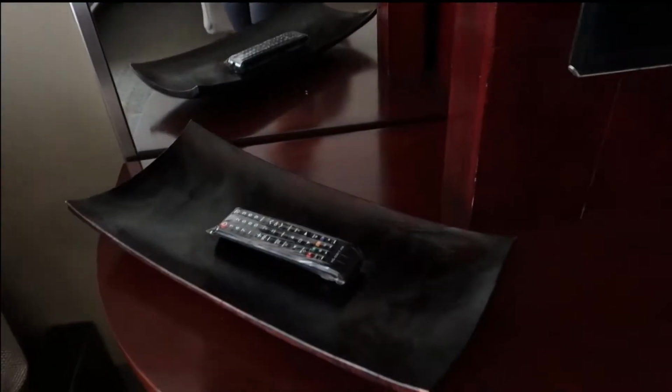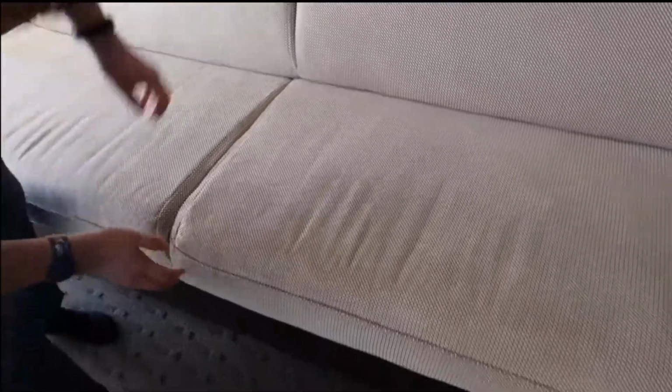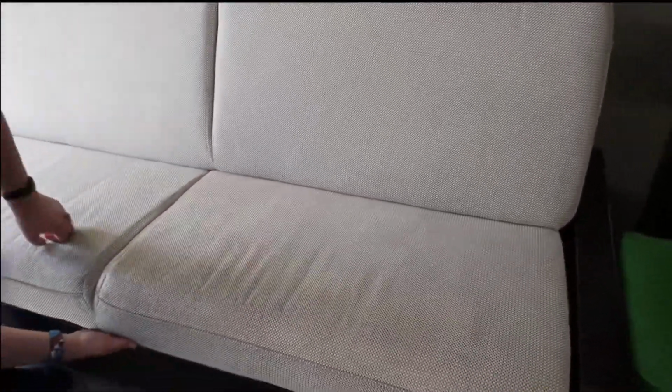I'm gonna flip this switch. It turns on down there. Oh. So we have our TV here, and flipping that switch just turned on that little wall, so that's really cool. We have a little tray here, that's cute. Some shelf space here. A nice big mirror. And I believe this folds out into a bed somehow. It does. I think you have to look somewhere around here-ish.